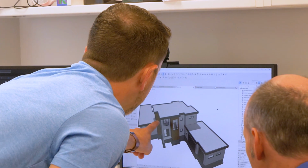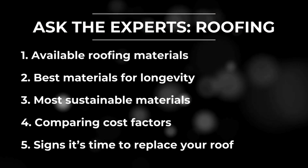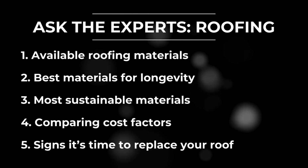I'm the co-founder of the company. We've been in business 16 years, serving the Northern Virginia, Maryland, and DC market. And we work on everything on the exterior from the ground up. So your roofing, your siding, your gutters, your windows, your doors, we're the team that you call.